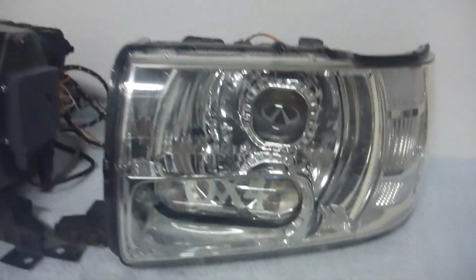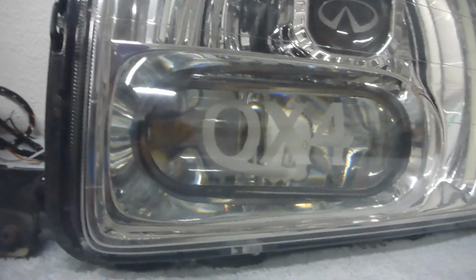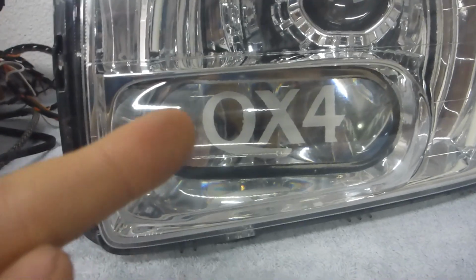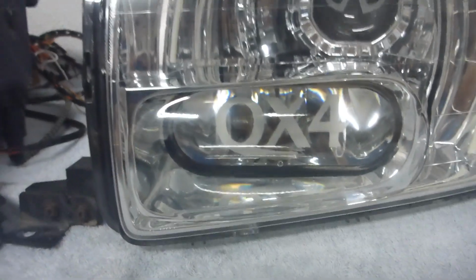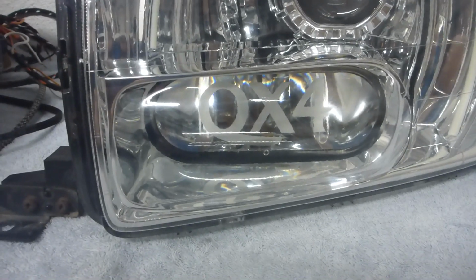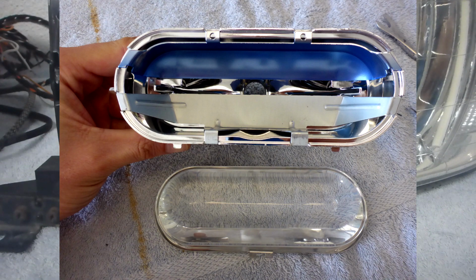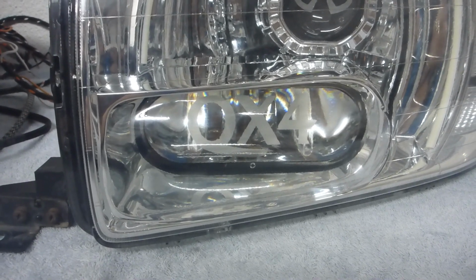So next up on the mod list, let's talk a little bit more about that lower projector assembly, that high beam. It is a dedicated high beam. I disassembled that, as mentioned, etched it with the QX4 logo. But I removed some of the internal stuff. It was an interesting design. I can show you a picture overlay of, basically it had a foreground limiter and an upper limiter, which seemed unnecessarily limiting the light output.